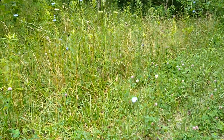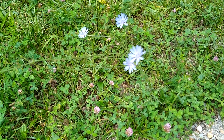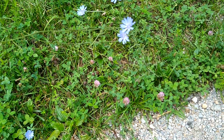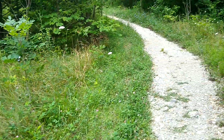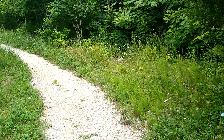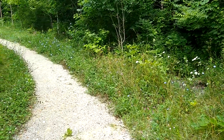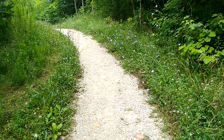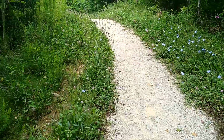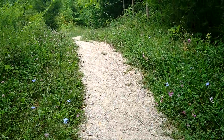Okay. There's a good example of ironweed. They did the very best they could with the information they had to try to get the gap roads back the way it was. Oh yeah, look at this. That's what it was, sweet pea.